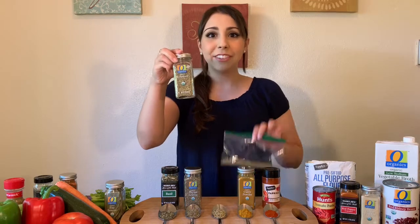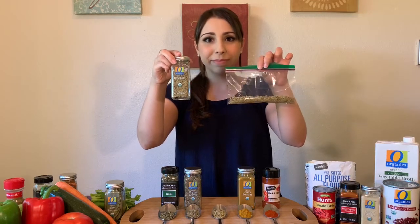Now, let's talk about storing your spices so that they can maintain their flavor. Store spices in a cool, dry place and not above the stove. You can use airtight containers such as glass jars and resealable plastic bags. Spices are expensive, so refrigerating them in airtight containers will extend their life and the flavor will last longer.